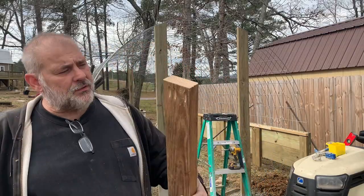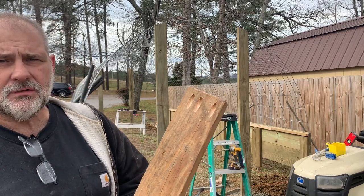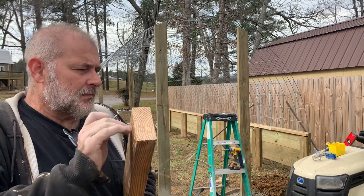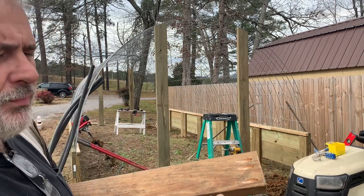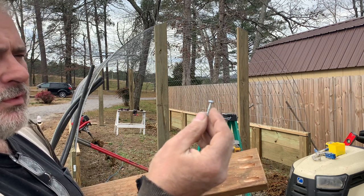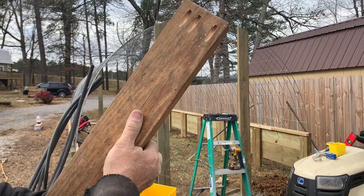Okay, so what I'm doing here is to fasten that up there, I'm using what they call a pocket hole. I've got this jig, it's by Kreg Jig. And the important thing about these is it makes a really strong joint when you're doing a butt joint like that. But the most important thing is to use the correct kind of screw. If you use a regular deck screw that's got the wedge on it, it will split that out.